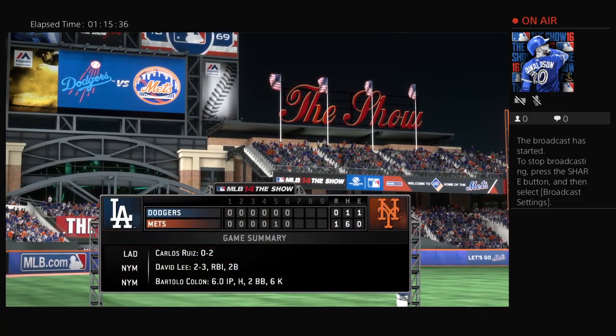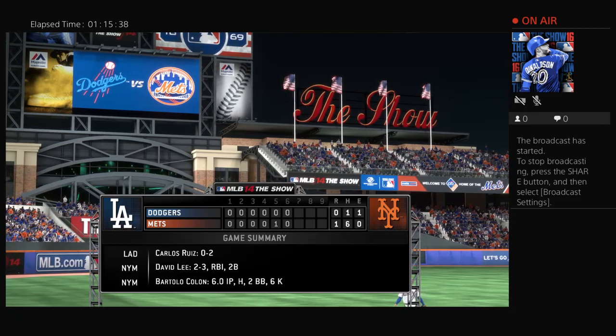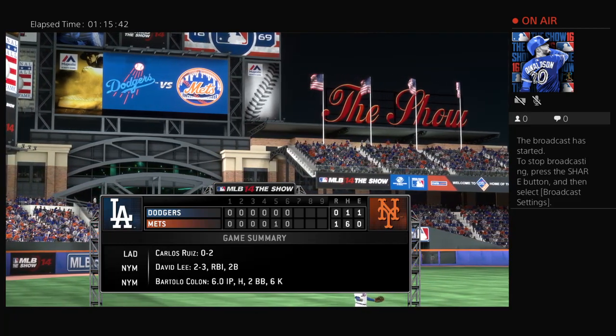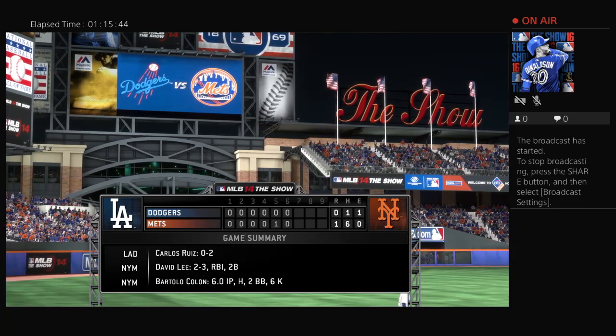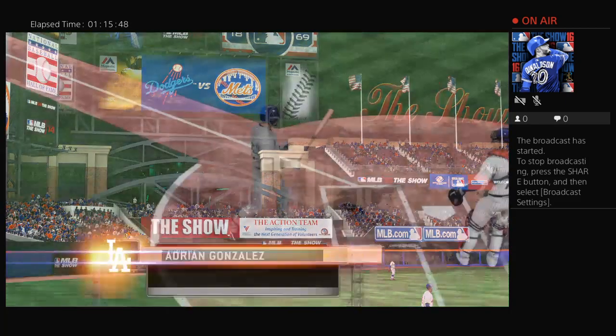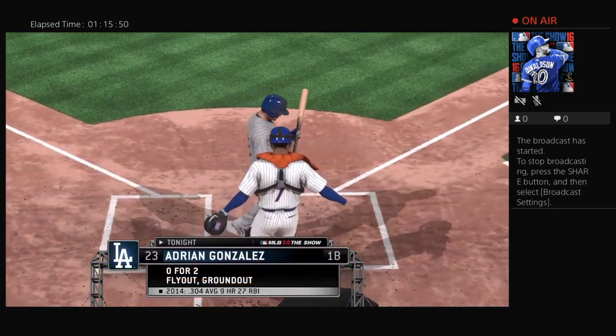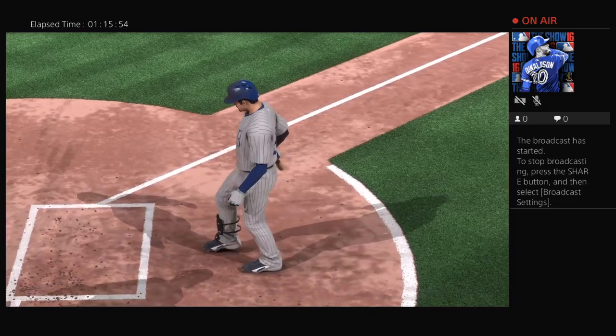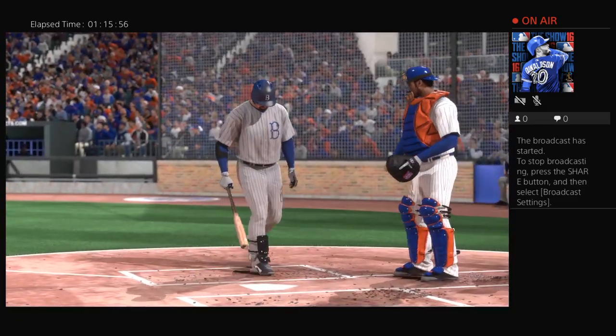Welcome back to Citi Field in Flushing. Getting set for the 7th inning now with the Mets out on top. But first, let's check out the game summary through the first 6 innings of baseball. Adrian Gonzalez will try it again. 0 for 2 with a fly out and a ground ball thus far. Adrian Gonzalez.